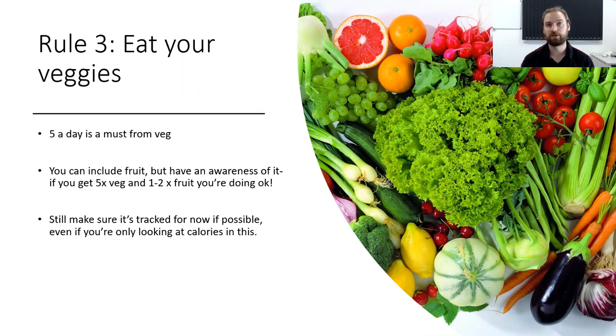This will only increase the total quality of nutrition and improve the results that you get from the training program. But again, still make sure that it's tracked where possible so that we can have a good idea of what your nutrition quality is, as well as making sure that we are still on top of calories.